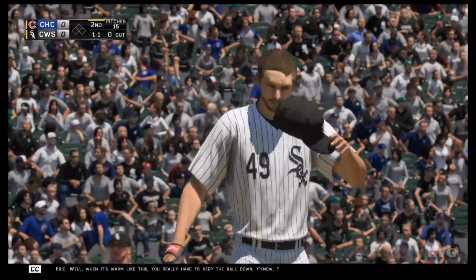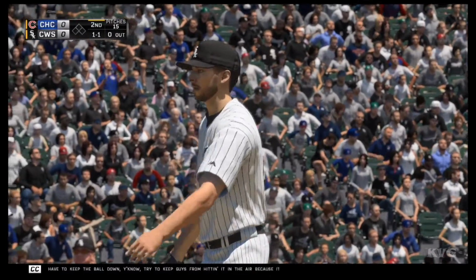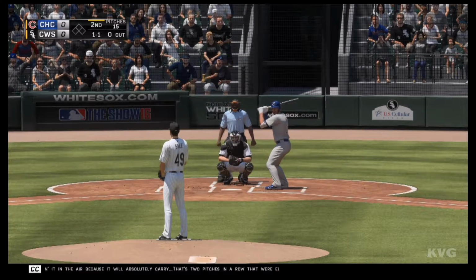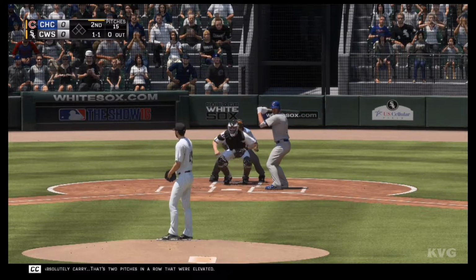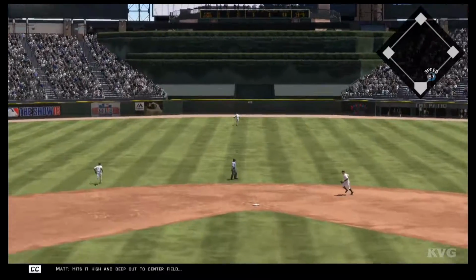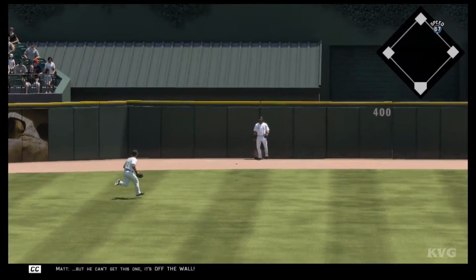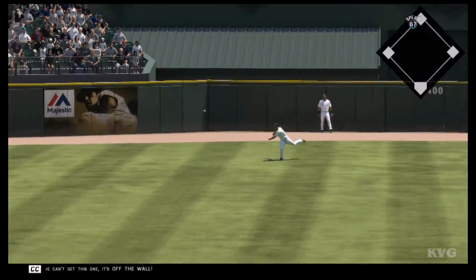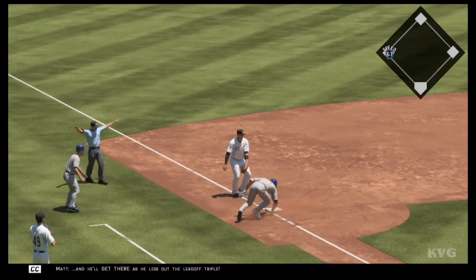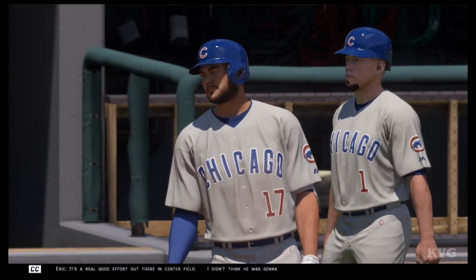Well, when it's warm like this, you really have to keep the ball down. You try to keep guys from hitting it in the air because it will absolutely carry. That's 2 pitches in a row that were elevated. Hits it high and deep out to center field. Back goes Jackson, but he can't get to this one. It's off the wall. Around second, he'll try for third, and he'll get there as he legs out the leadoff triple. It's a real good effort out there in center field.